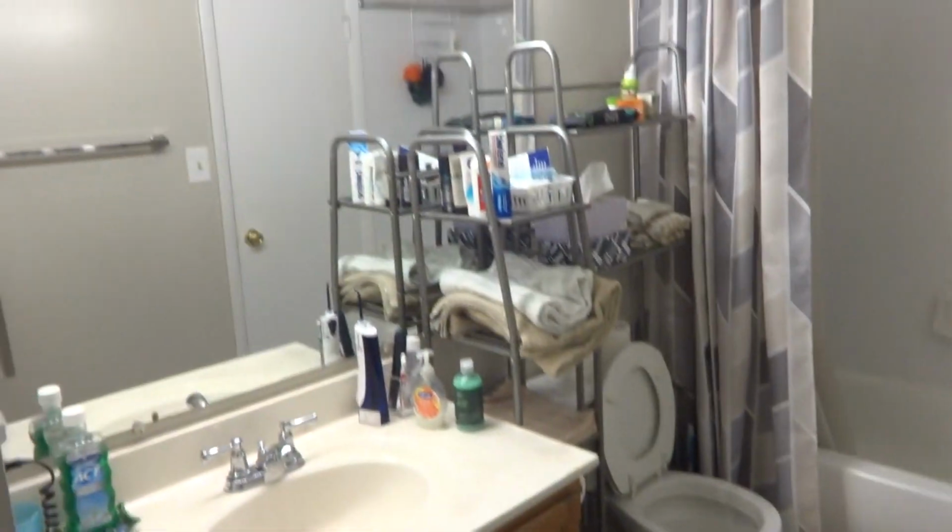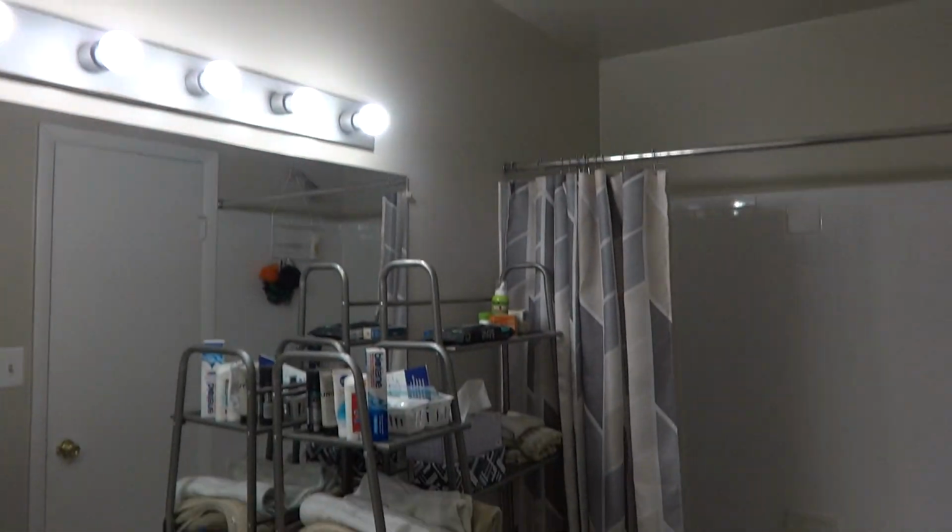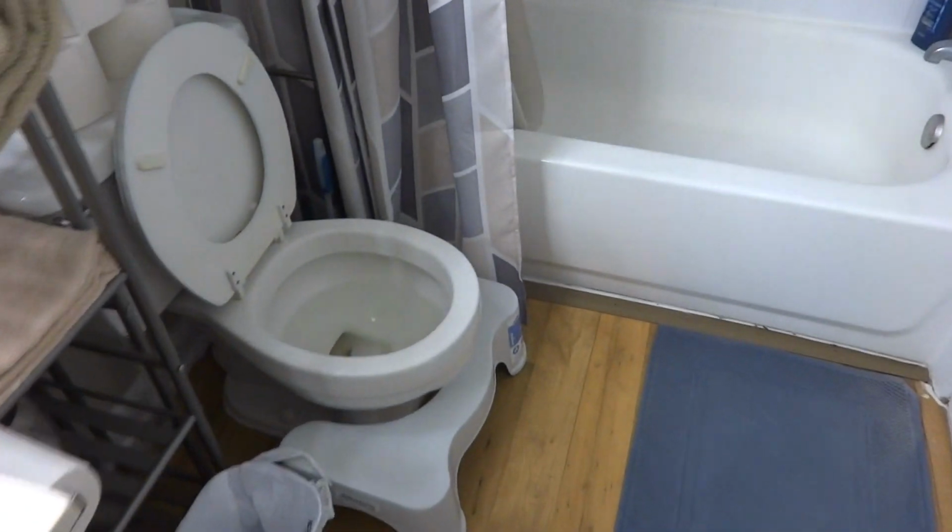And we'll take a look at the bathroom. Standard apartment bathroom. Not much to say. That's the sink area. And this door goes out towards the water heater. So yeah, standard sink, the toilet over here, and we'll test out the plumbing fixtures for the shower. Pretty good water pressure.